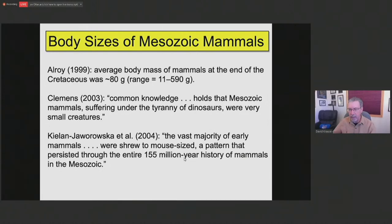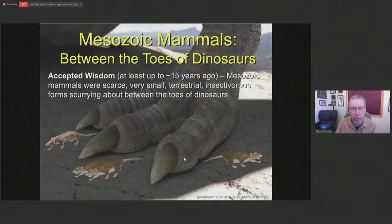And so we can summarize that accepted wisdom, at least up to about 15 years ago, that Mesozoic mammals were scarce, they were very small, they were terrestrial, they were insectivorous, meaning they ate insects, and they scurried around between the toes of dinosaurs.